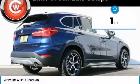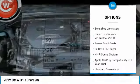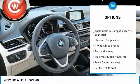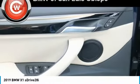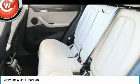Here are some of this vehicle's great options: power liftgate, traction control, navigation system, power passenger seat, dual airbags, air conditioning, power steering, four-wheel disc brakes, CD player, fog lights. This beauty is sure to make you the talk of the neighborhood.